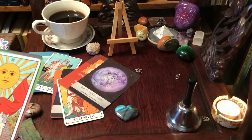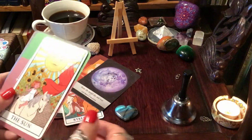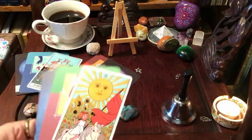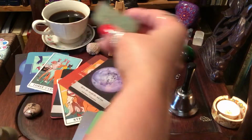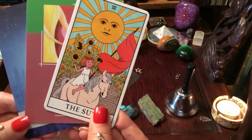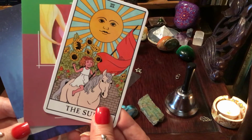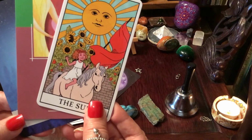Okay. Now, we didn't ring the bell, so we're going to ring the bell. And we're going to show you, if you pick this, what did we have this? Oh, this. If you picked the rectangle, you have the sun, which is, to me, one of the most positive. In fact, I would say it is the most positive card of the deck.